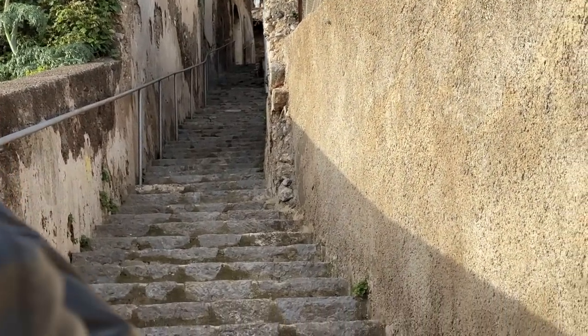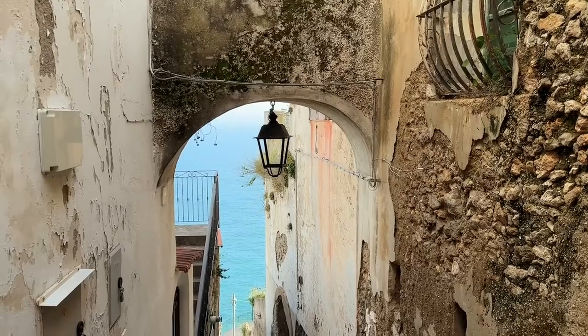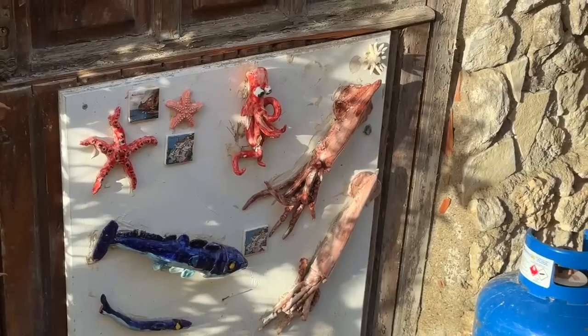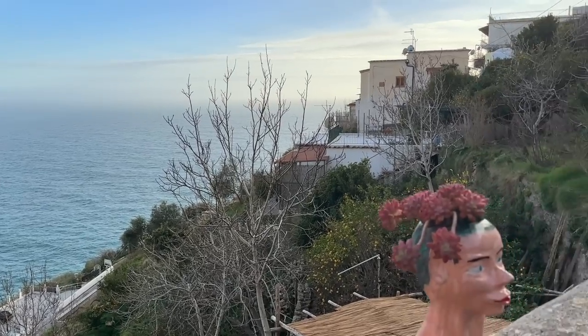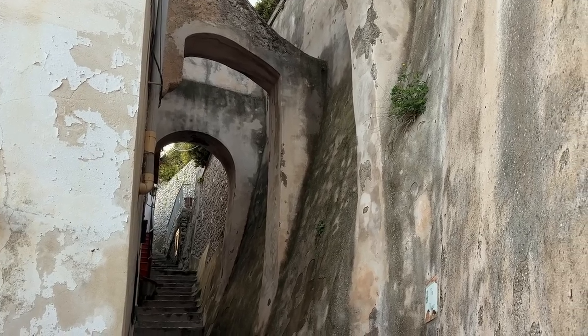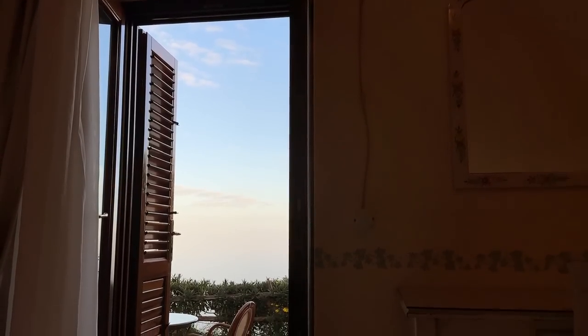Now, we decided to stay in Praiano, actually, which is another smaller town. It is about 15 minutes from Positano by bus and about 30 minutes from Amalfi, so it was a great location for us. I will say, if you are staying in Praiano, there is a minibus system, which you really should figure out. Otherwise, you have to climb the most amount of stairs in the world. We ended up being fine. It was definitely a walk, but it was pretty nonetheless.